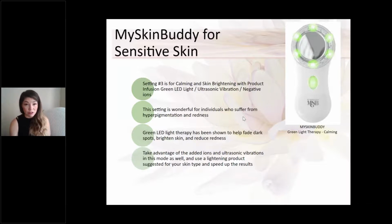So it is something great that you can add into your back bar that doesn't take a lot of additional training. You can retail it to them so they can go home with their own, or you can just purely have it as an addition to your facials to add a little bit more substance to a sensitive protocol.